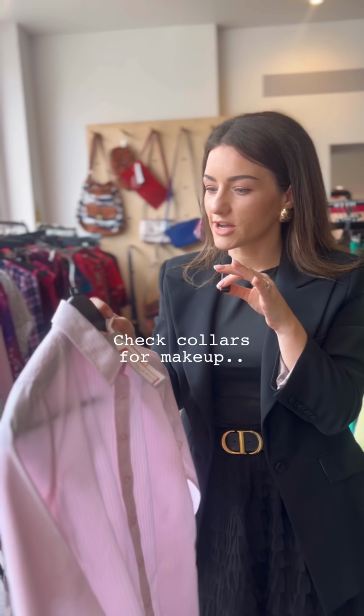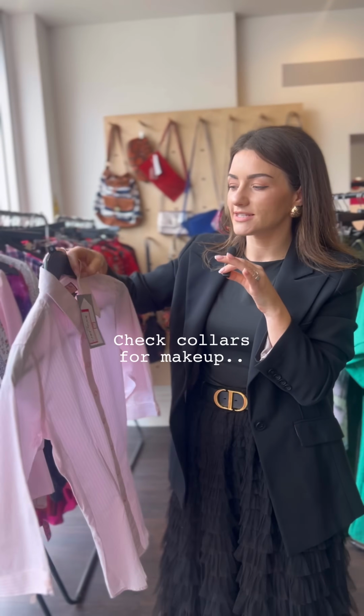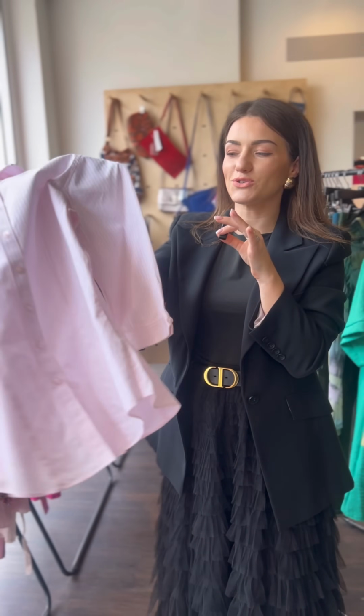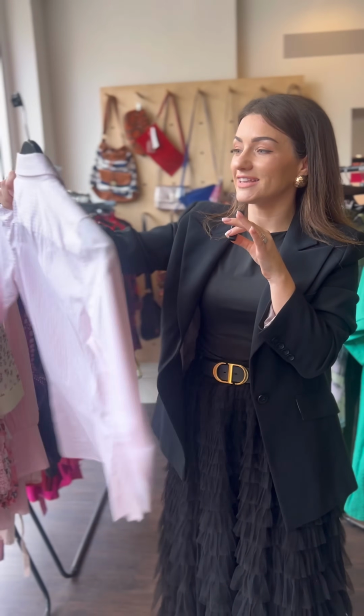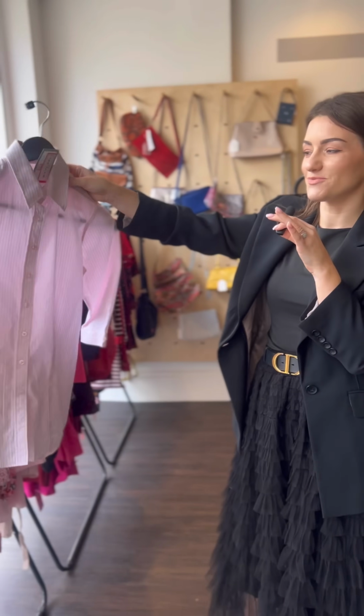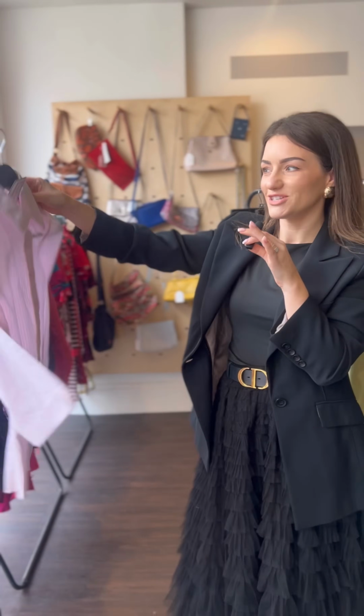Always check the collars though. Check the armpits and check the collars. If they are women's shirts, check the collars for makeup. And of course, always look in those armpits for staining. This one looks immaculate, and the price of this is just £5. This just tucked in to some white jeans, super chic, super elegant.